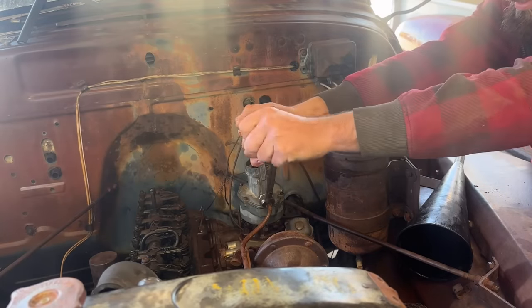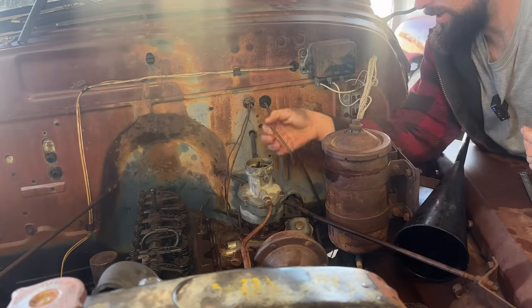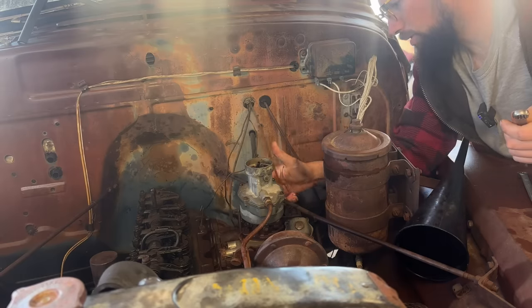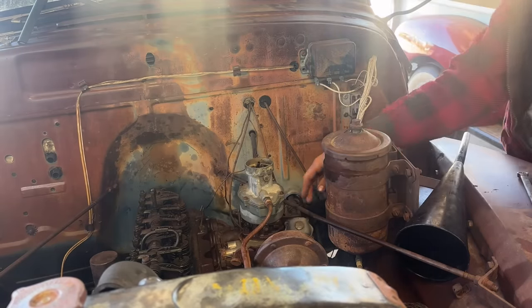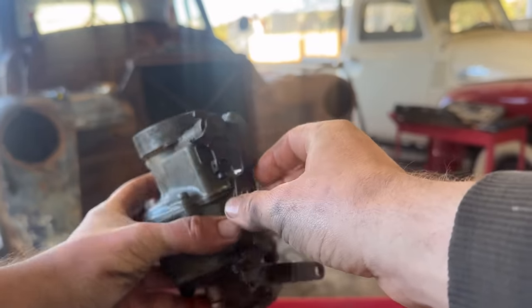Oh. I never get lucky twice like that. I think everything's unhooked. Throttle. Oh, that's temperature. I don't want to be messing with that. Choke unhooked. Throttle unhooked. Vacuum advance goes down here, so I should unhook that. All right, so here's the carburetor, and this is free.